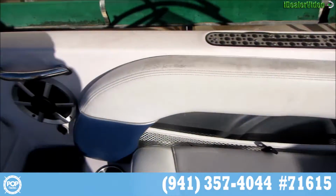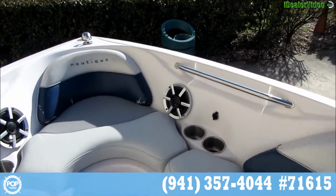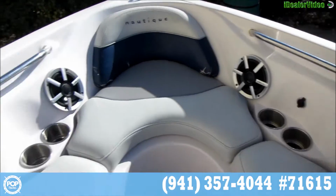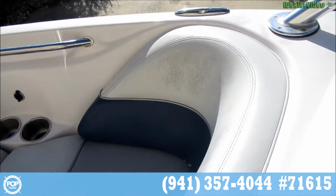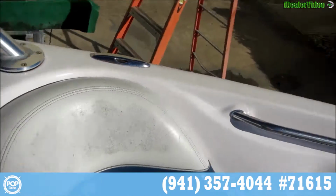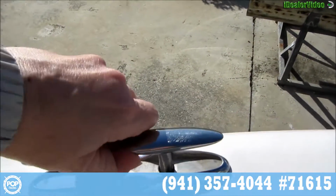And the current owner has replaced 4 of the current speakers. These 2 back here, not that one, and the 2 up front. So really good sound. Now obviously the upholstery needs some TLC. Lots of rips and tears on the upholstery. There are pop-up cleats throughout this boat.